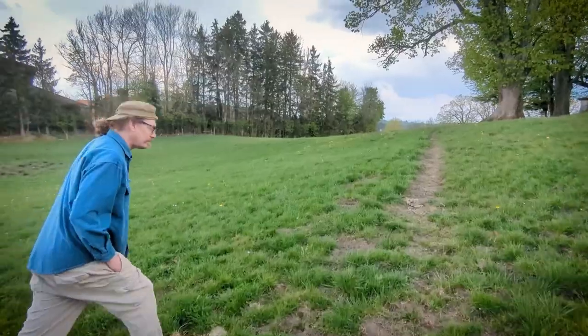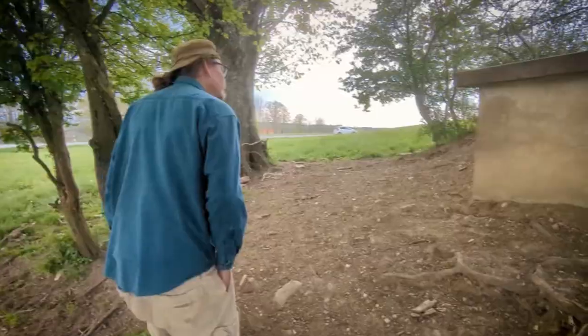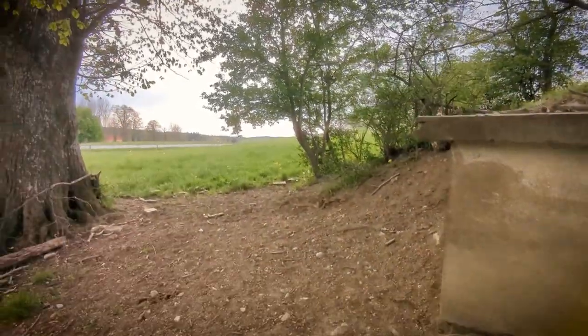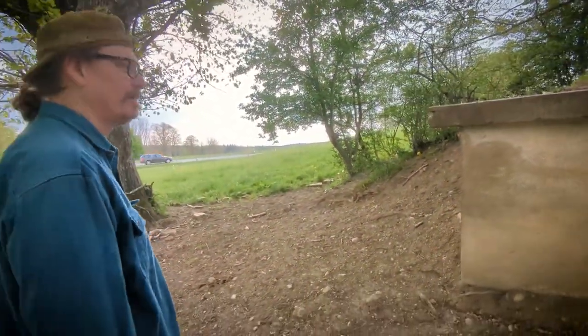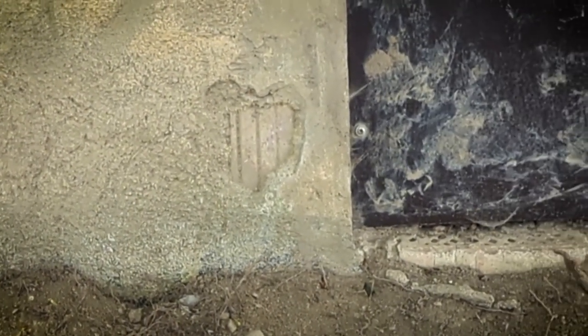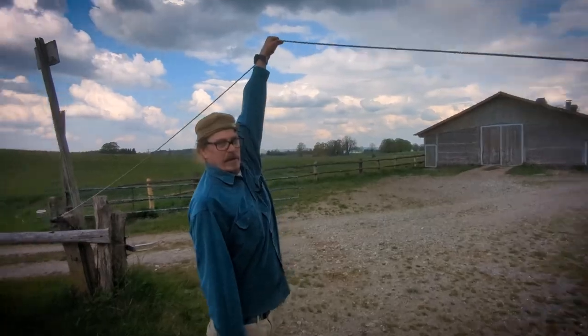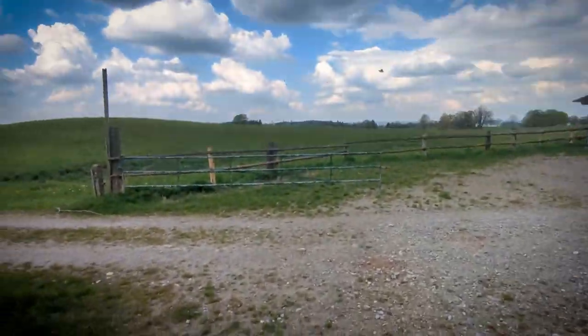Here's the other pump house. Looks like a bunker to me. Kinda, right? Old German bunker. Maybe. Who would know? There's a heart on there, so it must not be. Yeah, it actually looks like a heart. Look at this. So, let's head back down to the real deal. And the winner is me.